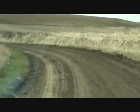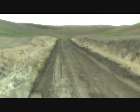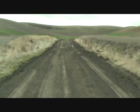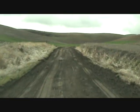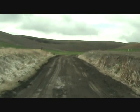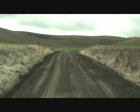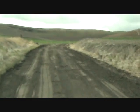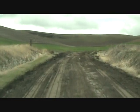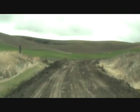Well, right now we're driving up to a place we call the Little Farm, and it's just a little bit south of our main place here at Steptoe, and this is where pretty much all of the Joseph's Grainery grain that you eat comes from. It's in a 3-year rotation, which means it stays real clean, and we don't have to use quite so many chemicals up here.